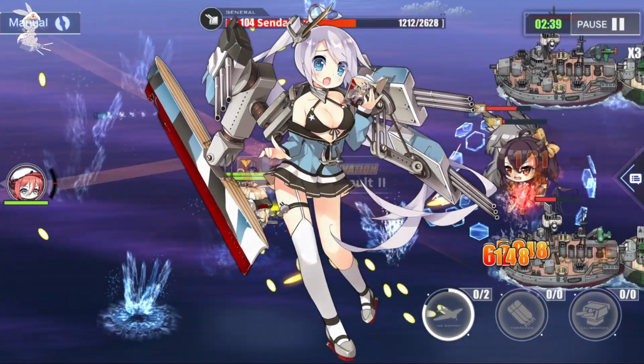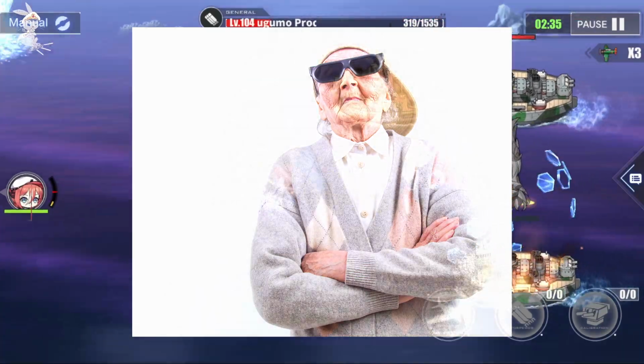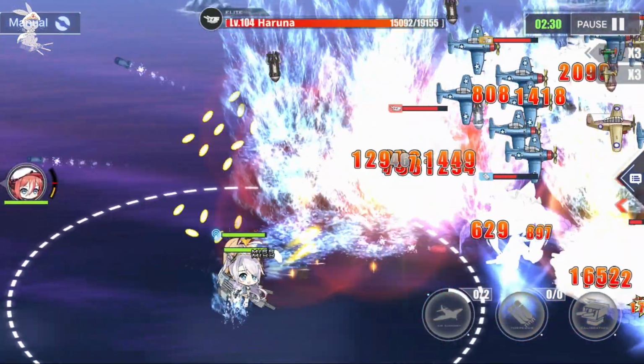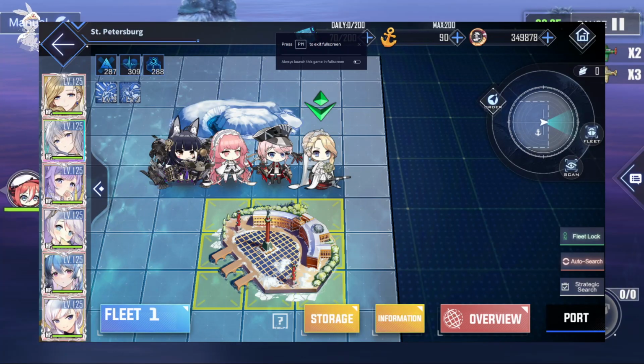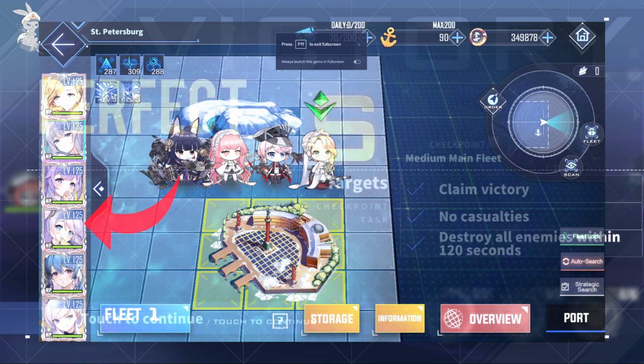USS Portland. She's as old as time itself, and was always permanently available since the game release. She is probably the first real tanky ship many players got when they started playing Azur Lane. On a personal level, she is still, to this day, a mainstay in my Operation Siren fleets.